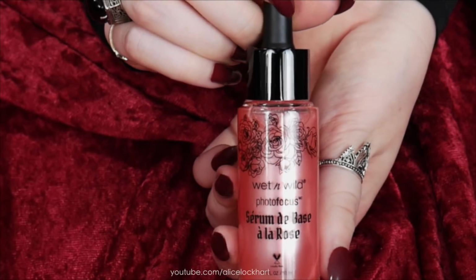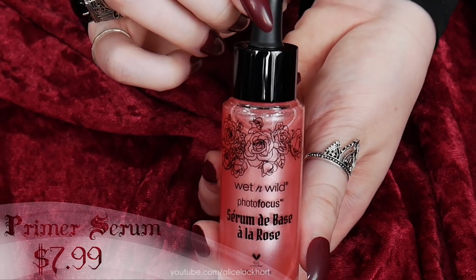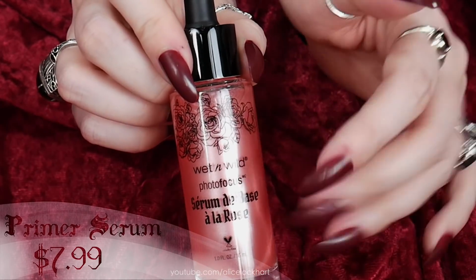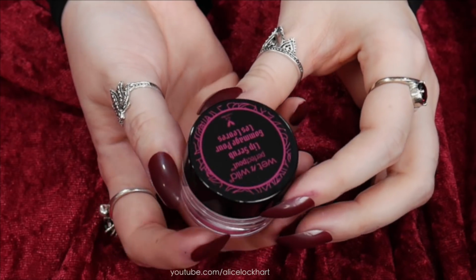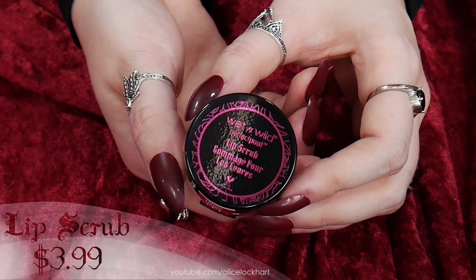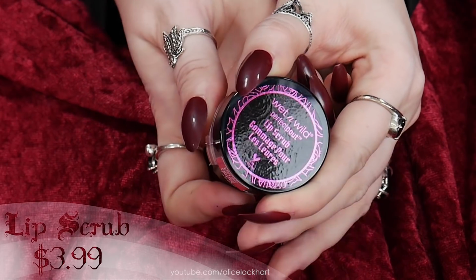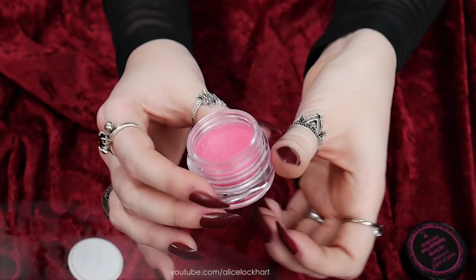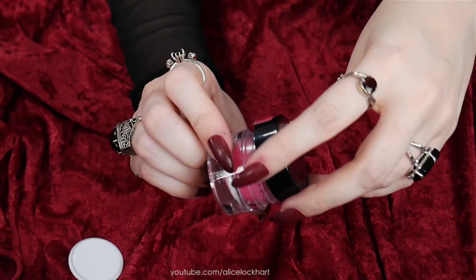Here we have the Photo Focus Rose Primer Serum for $7.99, a water-based face serum that moisturizes and preps the skin for longer lasting makeup. Also another nice glass bottle with a dropper. Here we have the Perfect Pout Lip Scrub, $3.99, with Rosa Damanesca Flower Extract. It's an infused lip scrub with extra fine sugar to exfoliate dead skin from lips. Just so you can see, this is the side of the bottle, so nice packaging, but at least half of this is plastic.